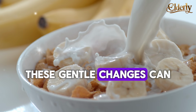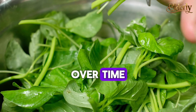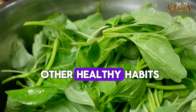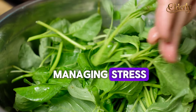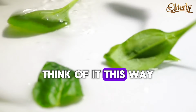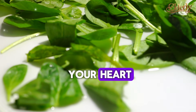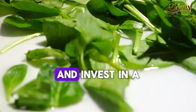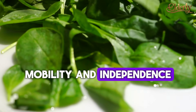These gentle changes can lead to real, measurable improvements in your blood pressure over time, especially when paired with other healthy habits like staying active, getting enough rest, and managing stress. Think of it this way: you're not just eating to fill your stomach, you're eating to fuel your heart, protect your blood vessels, and invest in a future with more energy, mobility, and independence.